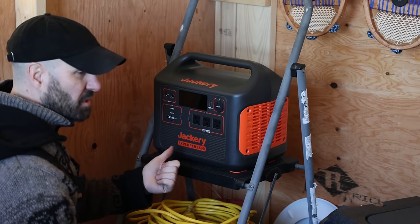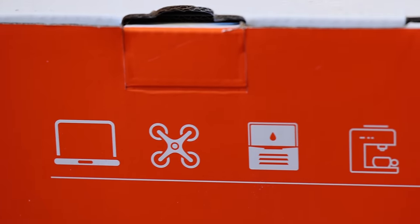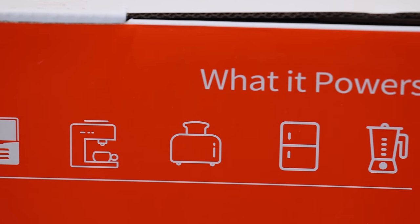I'm going to be charging my chainsaw battery in this. I'm going to be charging my brand new lamp that I just picked up. Yeah, and my batteries for my camera, my phone. I don't have to worry.